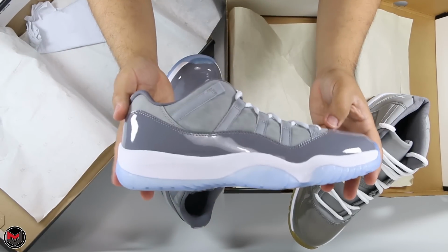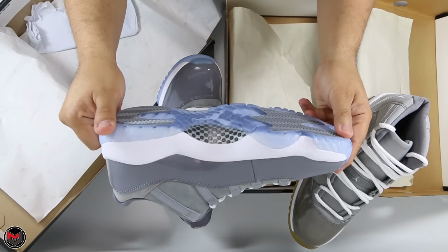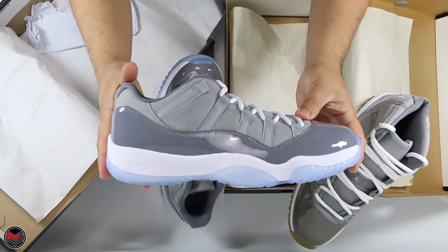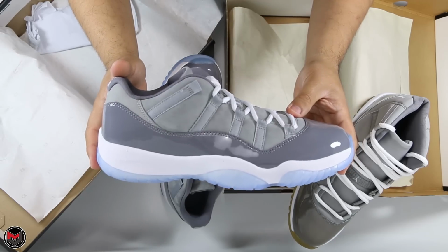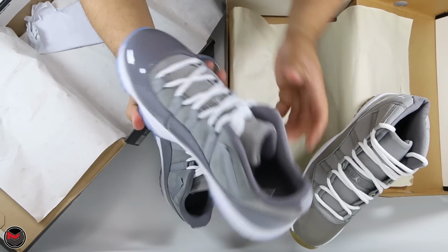And if the workers are cordial enough to exchange the pair for you, do so, because you're there spending money and you want to be able to get the best product that they have available. But anyways, that's your look of the Cool Gray 11 Lows.